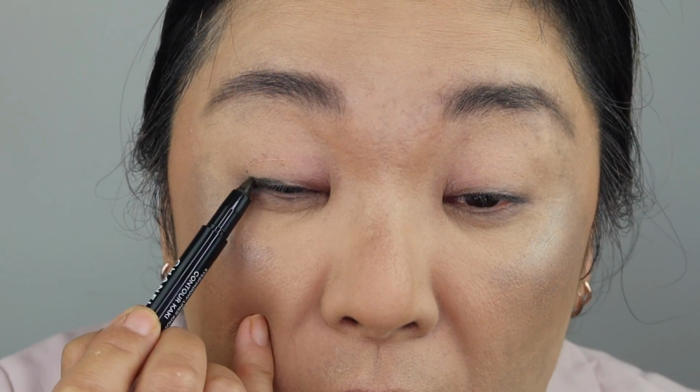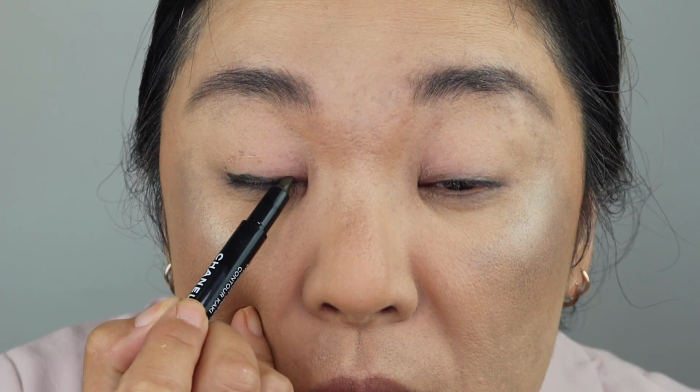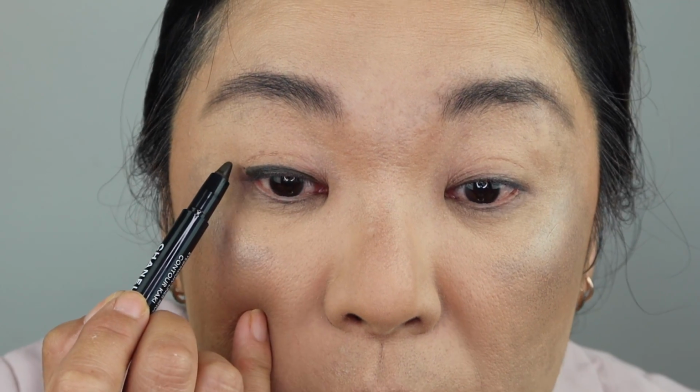Okay, I'm gonna put a little bit of this. Let me bring you in closer. I'm just gonna try putting this on my upper lid and a little bit on the outside. It's really smooth. And bring it up a little bit. And let's see if we can make kind of a cat eye. And I'm using my BK Beauty 207 brush.